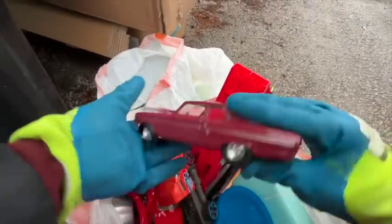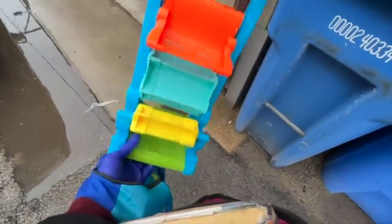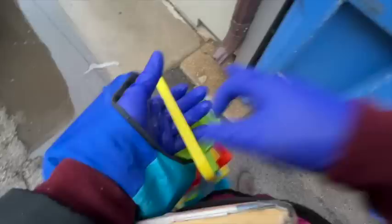Somebody's cute. Look at that, you guys. Old vintage cars. Look at this. More toys. Oh, look. A life vest. I'm going to keep that for Sam. I wonder if this is for the tub. He could use that for the tub. Eh, I can donate it. Nope. I'm going to donate it. But I am going to keep the life vest.